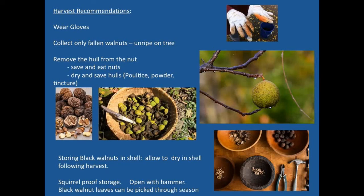If not, dry them. You could use a plant dehydrator or something like that, and then powder them, and you could extract them into a tincture form. So they store well in a dry powdered form, as well as in a liquid tincture extract. So storing the black walnuts in the shell, be sure you allow them to dry in the shell following harvest. Make sure you store them in a squirrel-proof container of some nature, because they do like them. So make sure that they're not accessible at all.